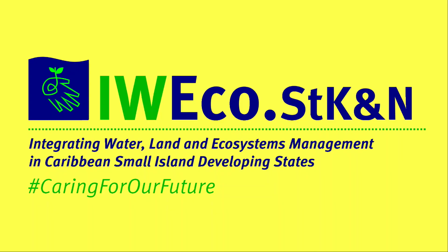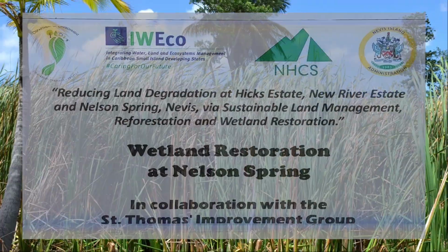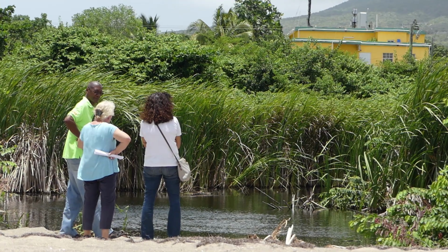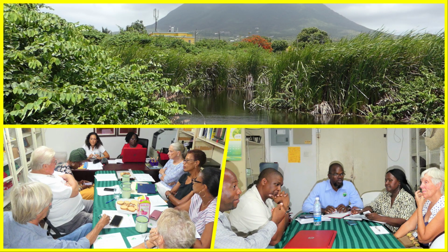The IWeco funded project is being executed by the Nevis Historical and Conservation Society, NHCS, in collaboration with the Nevis Island Administration, NIA, and the St. Thomas's Improvement Group. Concerns about the overgrown state of the wetland at Nelson Spring were raised with the NHCS in 2019.